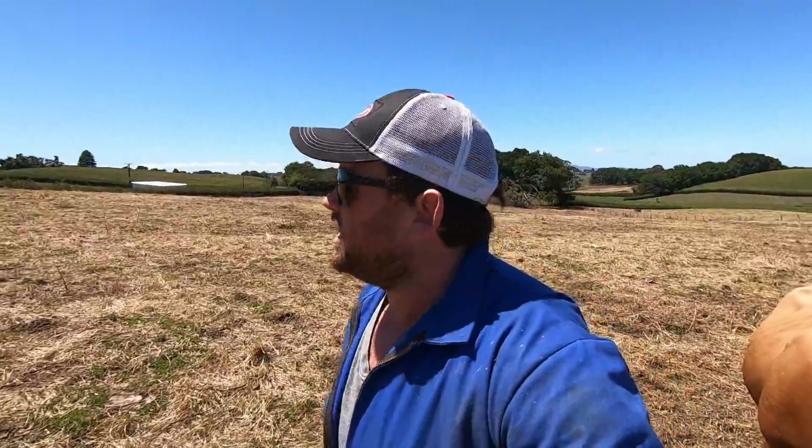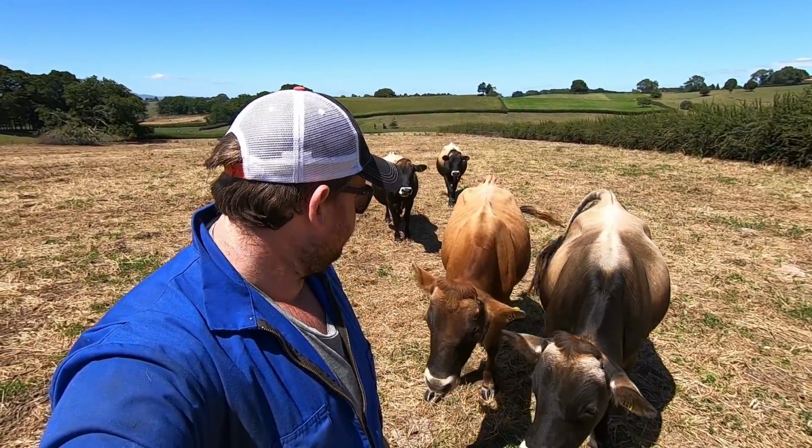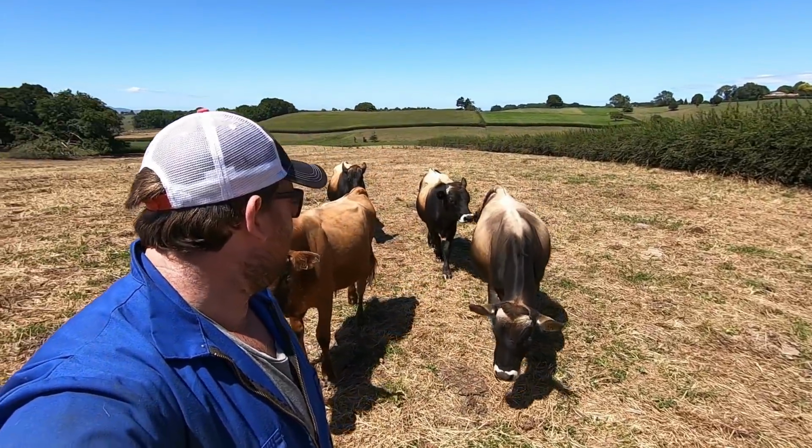But I think if we get another 20 mils in the next couple of weeks, it'll sort of boost, which I wasn't really expecting. New bulls, fairly friendly, eh? I can't quite pat them, but yeah, I need to lock them out. There's too much grass in here for them now.